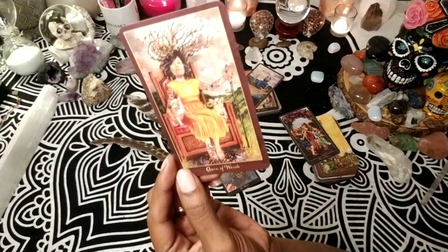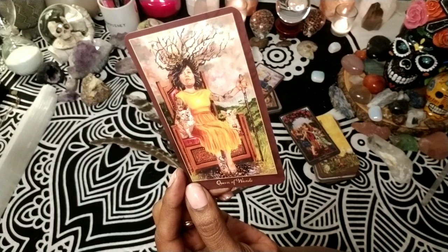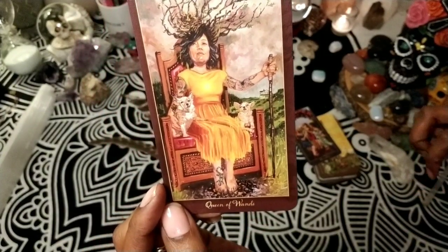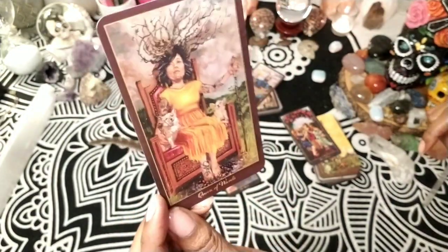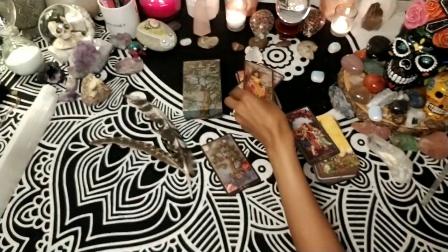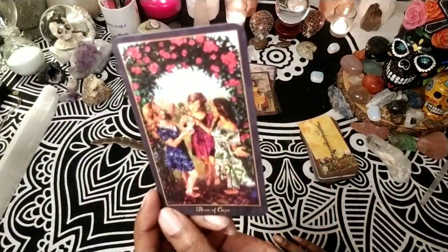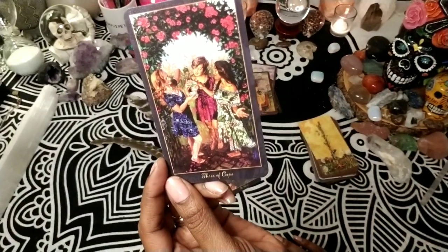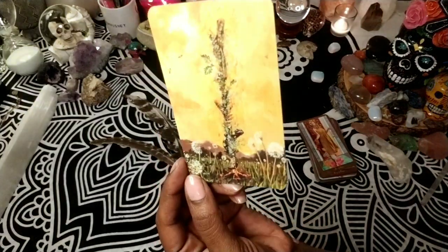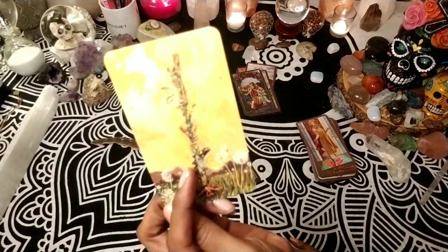Queen of Wands. I love that she's tatted up. I love there's a salamander on her foot and leg. She's awesome. Here is the Three of Cups. Here we're finally getting to some aces. Here's the Ace of Wands. You see the salamander right there.